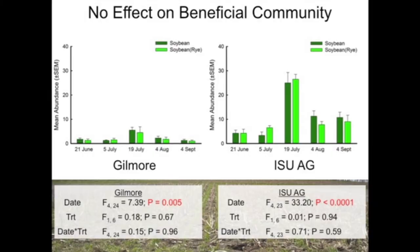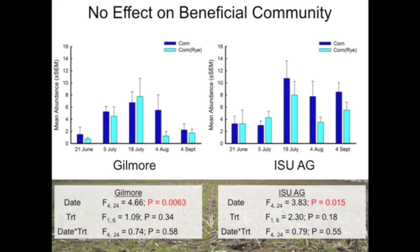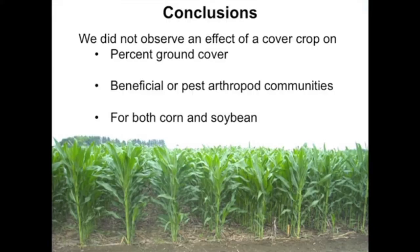So on the y-axis we have abundance, on the x-axis we have our sample dates, same colors as before. Again, it's the same story. We don't see a difference by treatment. And when we move to pitfalls in cornfields, it's again the same story. So we saw no differences in terms of percent ground cover. We saw no difference between our beneficial and arthropod communities by treatment. And this is for both corn and soybean.